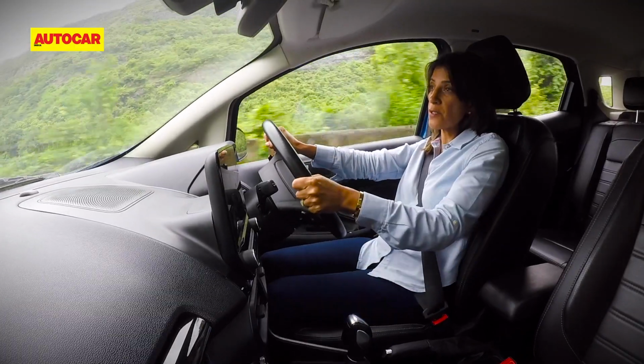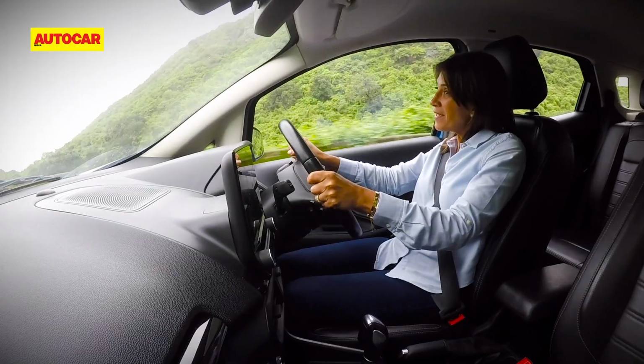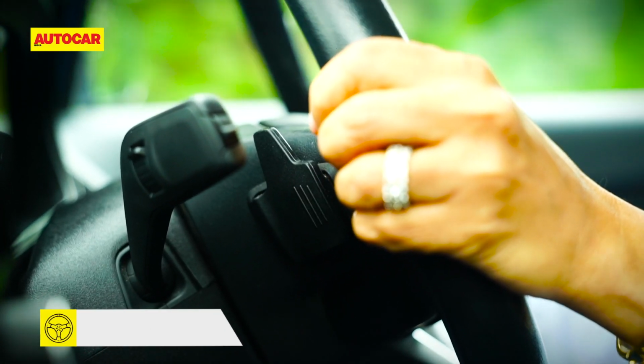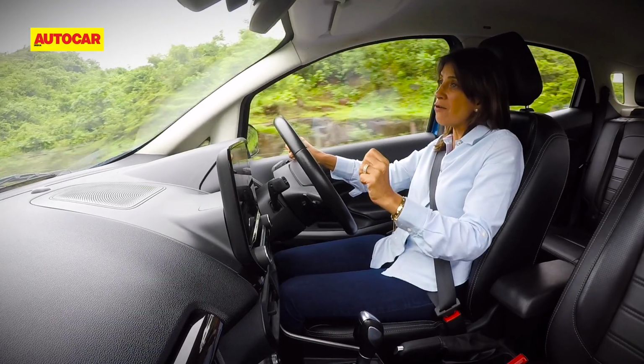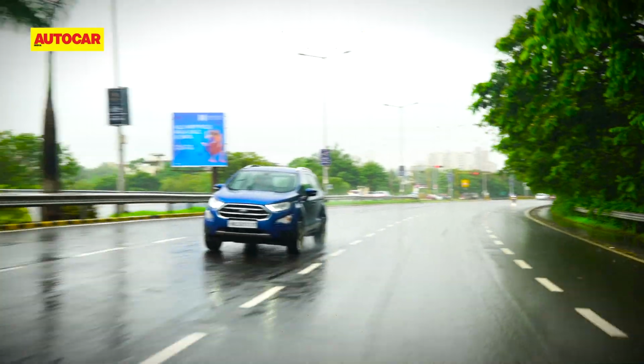The EcoSport has the Sport mode as well, which does sharpen the responses of the gearbox, but it has something that the other two cars don't have, and that is paddle shifters, which makes it a little bit more fun and enjoyable to drive on a winding section of road. However, the downshifts are not as quick as the manual mode on the Venue.